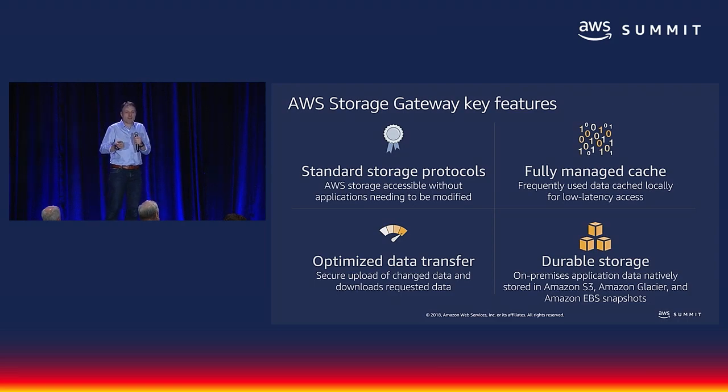The gateway provides a fully managed cache, and this is really important for applications that can't tolerate longer latencies of fetching data from the cloud. The gateway manages that cache of hot data locally on that VM using the storage that you assign to the VM. You don't have to manage that yourself. We manage the working set of data in there based on what your applications are doing.